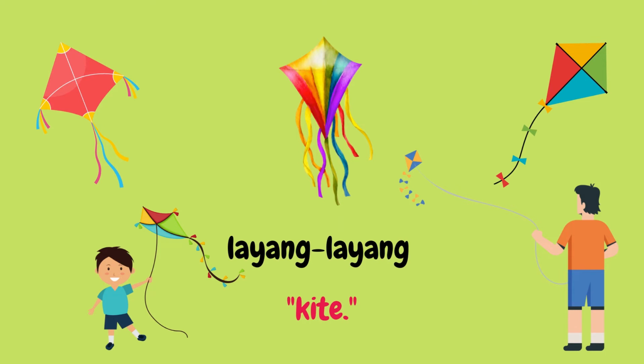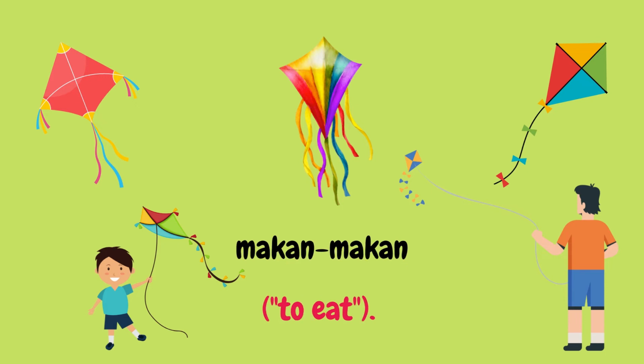Layang-layang can be translated as kite. The word comes from layang, meaning to float in the air. The noun layang-layang is made by doubling the verb layang. Another example of the formation of a noun is makan-makan, which comes from the verb makan, to eat. Makan-makan means feast.